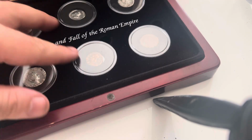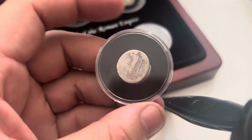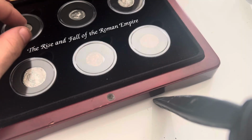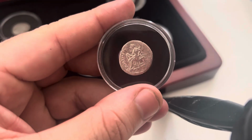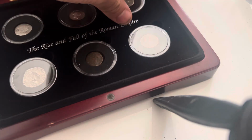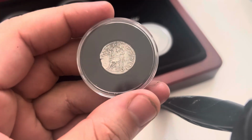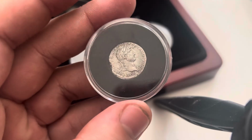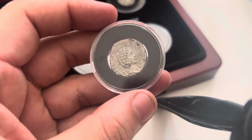Now this coin here, I'm going to go through the coins individually just because I think it'd be nice for you guys. Okay, silver is not really a great coin, let's be honest. Again, this one's not an amazing coin. But as a set, it tells a story. This is not bad. I'm probably going to put 150 on the set alone.